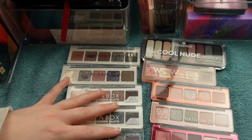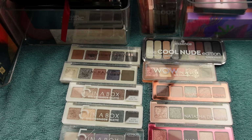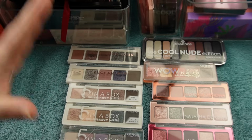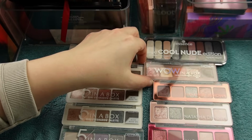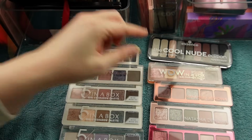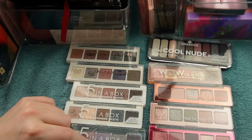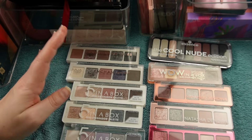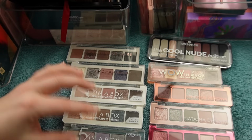And then we have small things, baby things. Natasha Denona, Catrice, Essence, and also some MUA. I like a lot of these. The only thing is that Catrice now does the Wow in a Box over the 5 in a Box. I still have all of the 5 in a Box in a box because I was keeping these because I knew Catrice was doing them regularly.